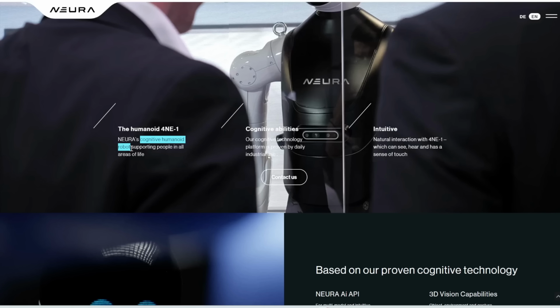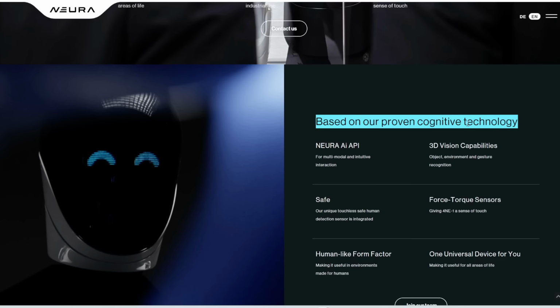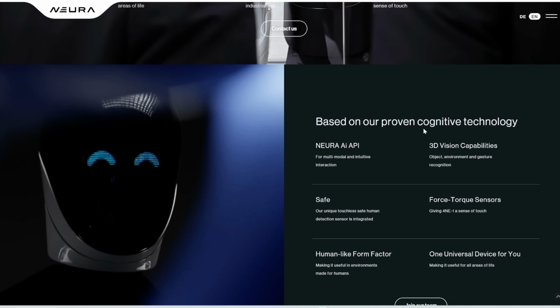Cognitive just means intelligent, right? So, if you slap any machine learning algorithm or an LLM in a robot, then technically all the robots that I talked about today are cognitive to some extent. Same with here, they always use the word cognitive, so here it says, based on our proven cognitive technology. Again, this is just marketing to me. This cognitive word doesn't really mean anything significant.